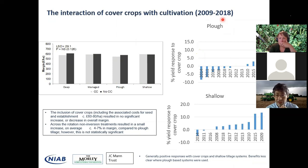And these charts here just illustrate the point that with a plough-based system, because we're using a brassica cover crop that we're typically looking at biocultivation, we don't necessarily see so much yield response. So this is just a percentage yield response over a standard rotation. We don't really see many positive responses in a plough-based cultivation approach. Where we use a shallow non-inversion system, you can see there much more of a trend to a positive response, because basically you're allowing that plant material to do the work of a piece of metal. So there are benefits, as I say, in terms of soil structuring from cover crops.